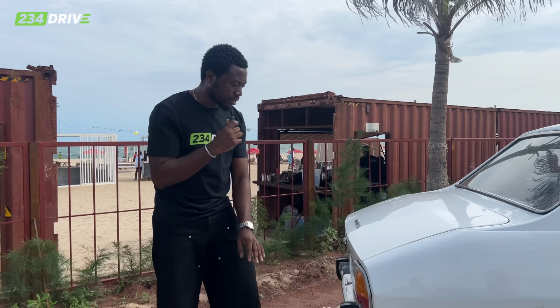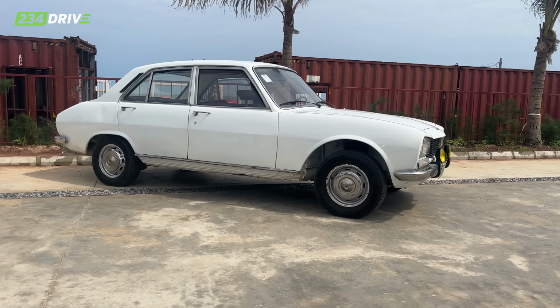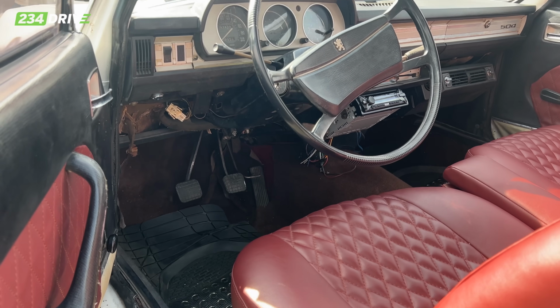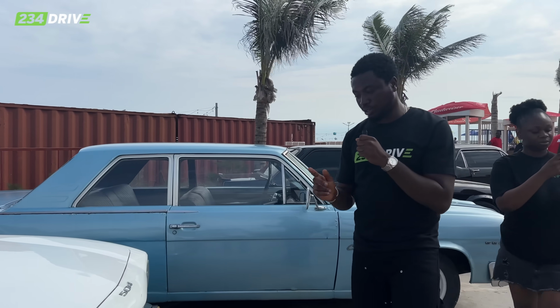And this one here is very clean. Looks like the paint is still very clean. And the interior also looks pretty nice. Diamond leather stitching on the interior, and this car has a 4-speed automatic transmission located by the steering column. We need to find the owner and ask how he or she has been able to maintain it.